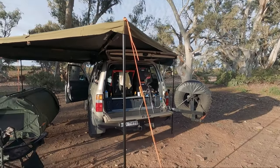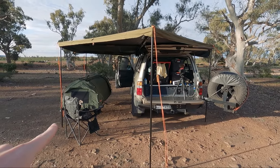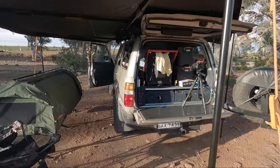Good morning, everyone. So I had a decent night's sleep, around about 6 hours before the Corellas woke me up. I'm going to be packing down the awning now, leaving the swag, stretcher and chair here, and we're going to go do the Heritage Trail here at Mernamora Station.